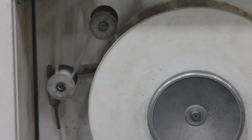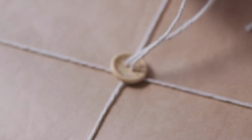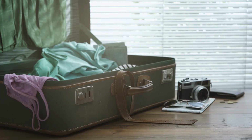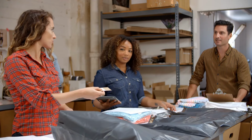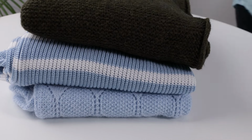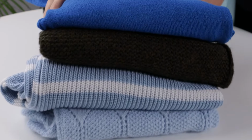Start by laying your clothes flat, then fold in the sides, and roll tightly from the bottom up. This method not only saves space but also keeps your clothes wrinkle-free. Many seasoned travelers swear by this technique. According to a survey by Travel Plus Leisure, 56% of frequent flyers use the rolling method. One frequent traveler said, "Rolling my clothes has been a revelation. I fit so much more in my suitcase now."